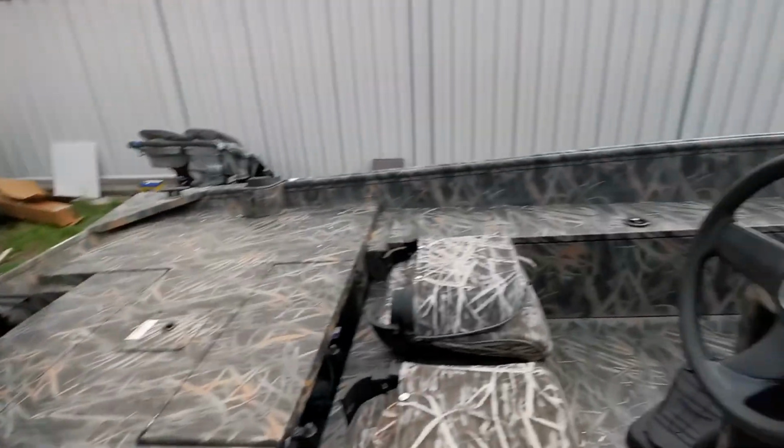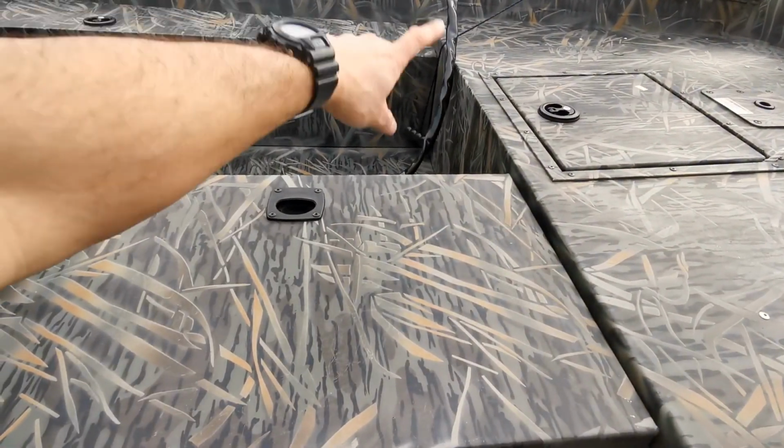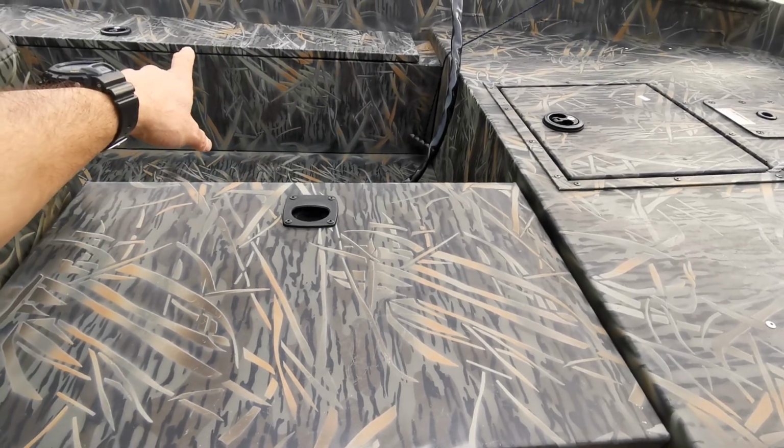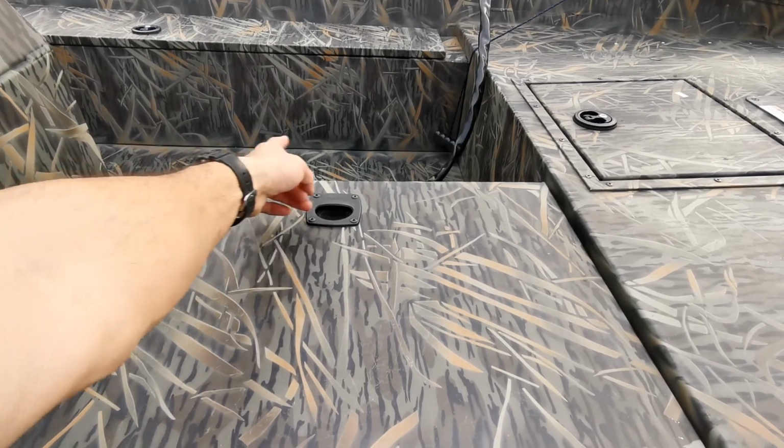The problem I was having as well, I've got to seal all these lids. I've got to seal this lid, I've got to seal that. I'm going to have to stick a flex around it because it is welded on and riveted, so I can't just take the rivets off and then rivet it back on. But it's got to be Sikaflex, otherwise it fills up with water.